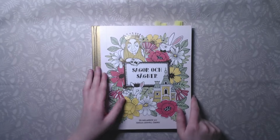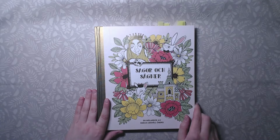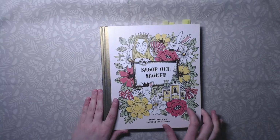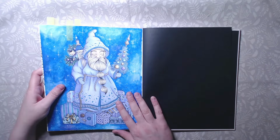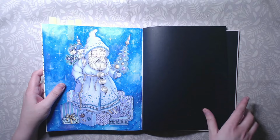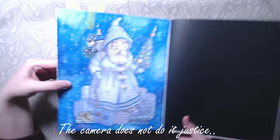Then we got Sagor och Sagnar. This one you can't get anymore, but there's a new copy coming out soon. So keep an eye out for that. And I've done this one. Really love how this one turned out. Still one of my favorite pages.